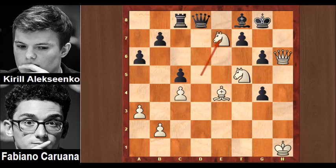Then knight d2, e7 check, very nice move. You cannot take that knight with the bishop because of checkmate. And if you take with the queen instead, then there is knight takes e7 check, bishop takes e7, and the smoke has cleared.